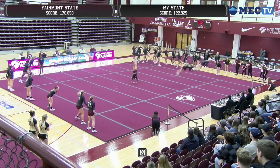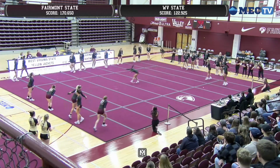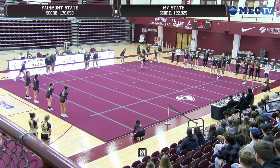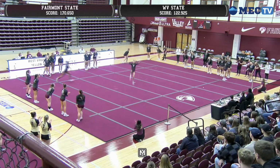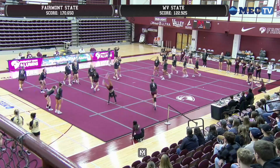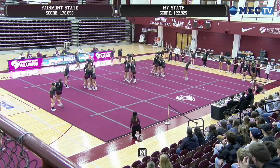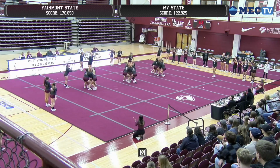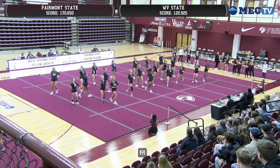Again, continuing looking for that synchronization, good landings. We did have a fall and a step off from that, just one. That will be a significant deduction. A good 1.5 here. All right, a little difficult landing there for that tumbling pass. Tosses. Pretty fulls. And here they're finishing to the dance.